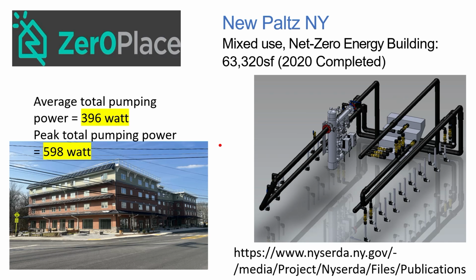So we actually designed the header here. And there's a case study now. This is probably the most granular monitored geosystem in the world. NY-GEO is monitoring every aspect of it in 1-minute intervals for the last 2 years. And it's quote-unquote the model building for New York State because all the utilities are looking at it and trying to size the grid for it in the future.